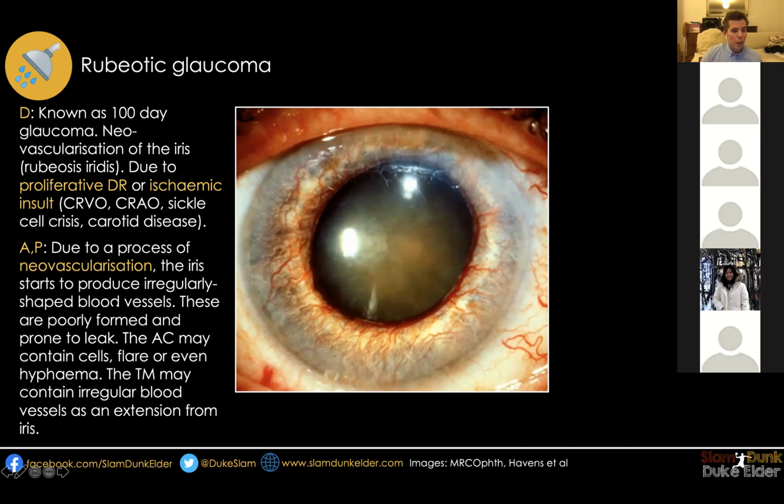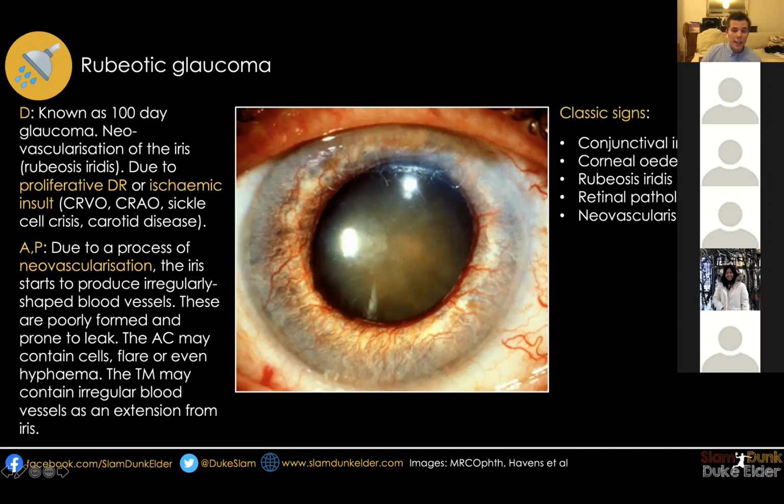So we talked about neovascularization. The classic signs, once again: you get rubeosis iridis, which is one of the new ones, where basically vessels form around the iris and you get this characteristic picture like this. You might have evidence of diabetic retinopathy on the retina, and you might have neovascularization of the actual trabecular meshwork, which is at the angle. Okay, so new vessels clog the area.